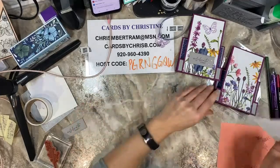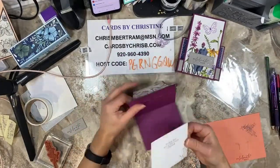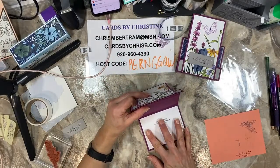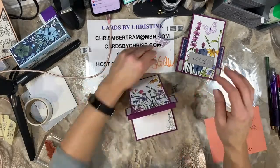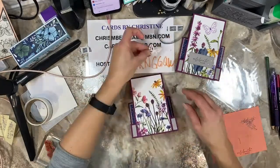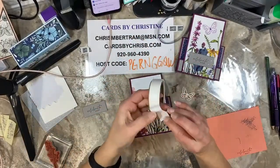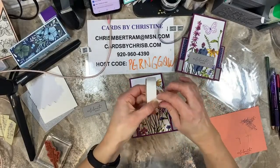So we're just going to glue this on the inside. And it's going to be hard to open it, but we'll get that in here. I got my glue so I can wiggle with it until I get it straight. All right. The little butterfly. We're going to grab a mini glue dot and put a glue dot right in the center of that body.